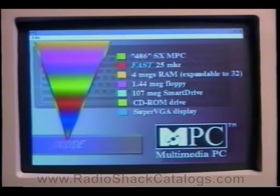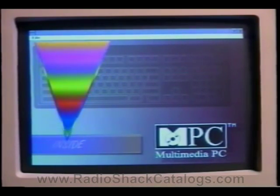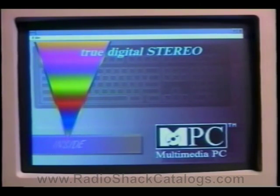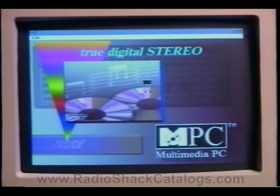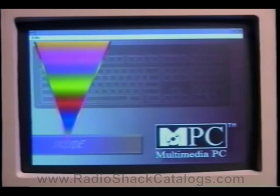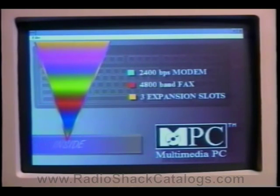But the heart of Sensation's phenomenal display is Tandy's exclusive multimedia palette chip, capable of displaying pictures in 16 million colors. On a par with the graphics, Sensation supports true digital stereo sound with an onboard 12-bit analog to digital, digital to analog converter, and FM synthesizer, a MIDI port, and stereo line-out jack. Sensation will even play your favorite audio CD for you while you work. To communicate with the rest of the world, Sensation comes with a 2400 BPS modem, able to handle both voice and pulse signals, and a 4800 baud fax transmission device. And although it comes filled with advanced hardware, Sensation has 3 16-bit industry standard expansion slots ready for future add-ons. Sensation begins where ordinary PCs stop.